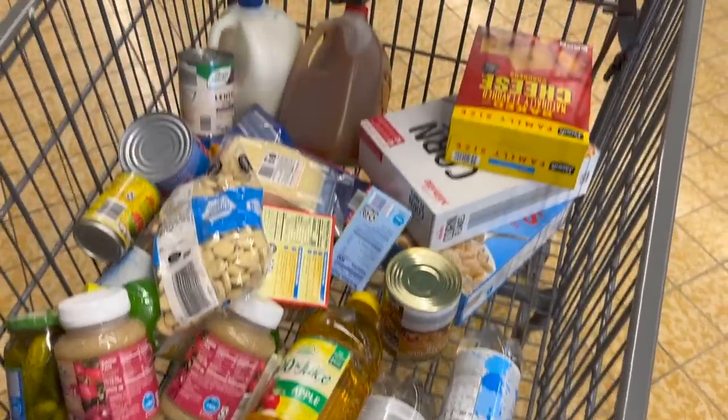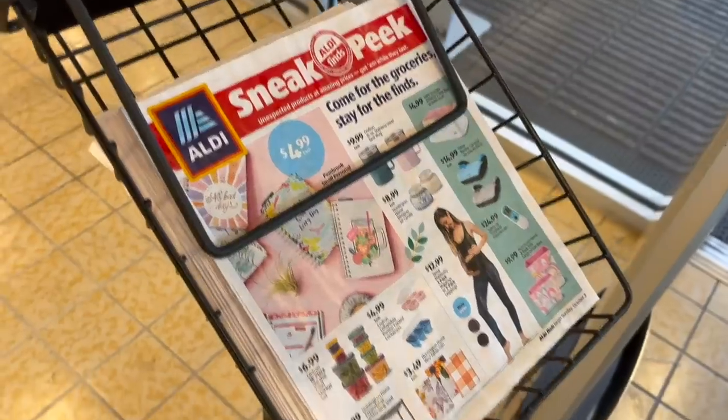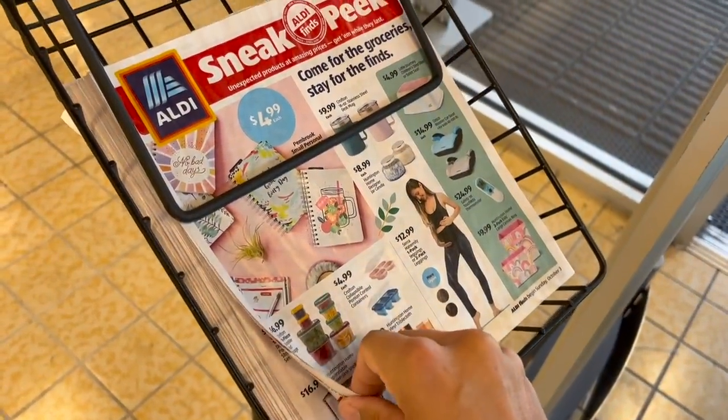So I just checked out. Here's my cart. Any guesses on the total? Tuesday at 2:45. I'll go over this ad with you guys live. So I spent $73.90. So it's much smaller than last week, which is always a win in my book.